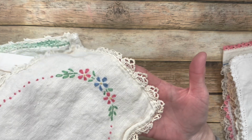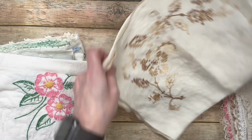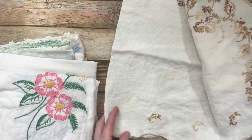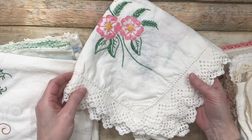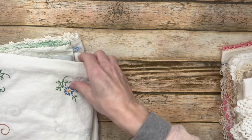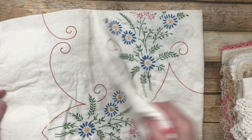I mean, even just this trim on here is so beautiful. Okay, this is a runner. And I just love the colors. You know, I love bright colors, but I also just love the simple brown tones and vintagey look. This is like a tablecloth. And this is like a tablecloth too. Look at that. There's all that work in there.